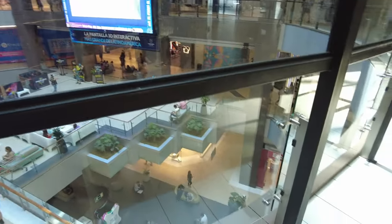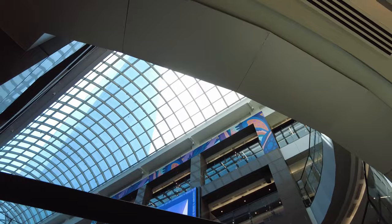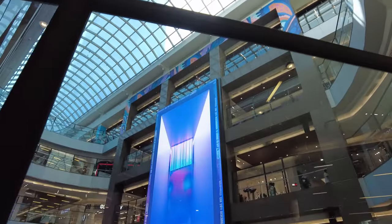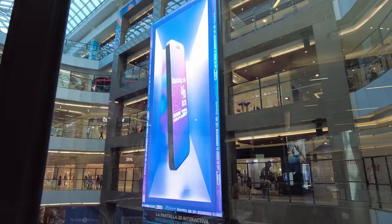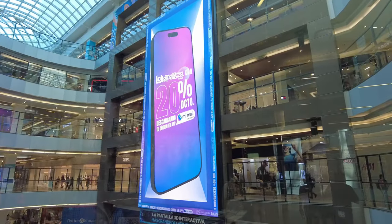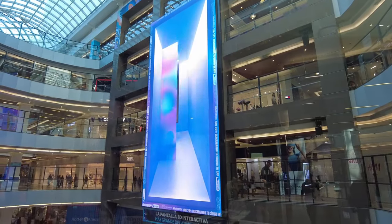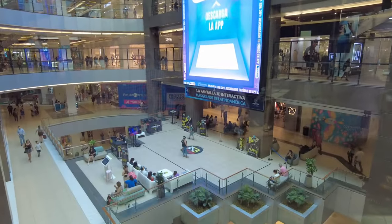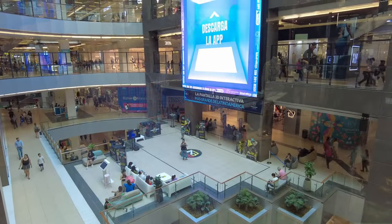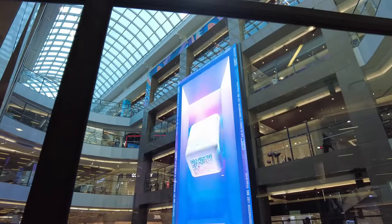Several floors. You can see we're up on the second floor, and it goes all the way up. Five floors. They have La Pantalla 3D Interactiva Más Grande de Latinoamérica, the largest 3D interactive screen in Latin America. They have people down there doing VR demonstrations. So definitely a high-tech place.